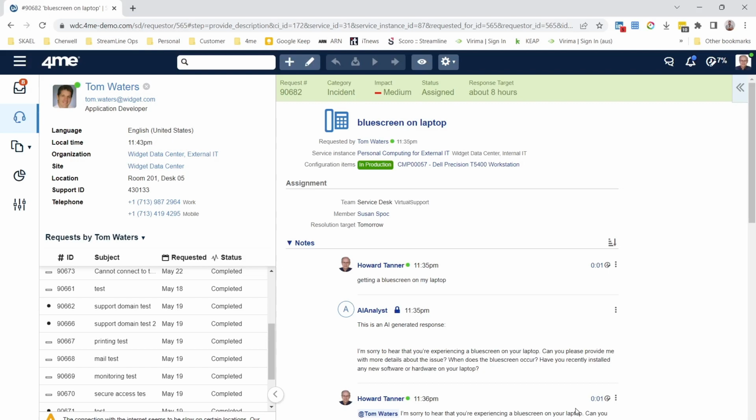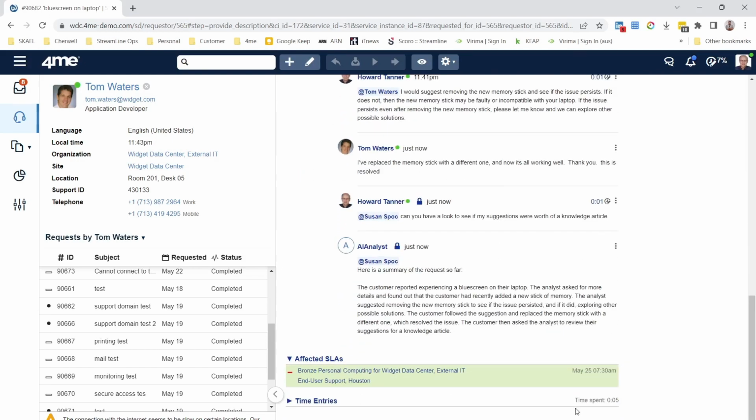And then any second now, we'll have a nice little summary coming across, which is down there already, so we can see the customer reported an issue experiencing a blue screen. Analyst asked for more details. Analyst suggested removing the new stick to see if the issue persisted, and if it did, exploring other solutions. Customer followed the suggestion, replaced the stick with a different one, and resolved the issue. And then we've got reviewing the suggestions for a knowledge article.